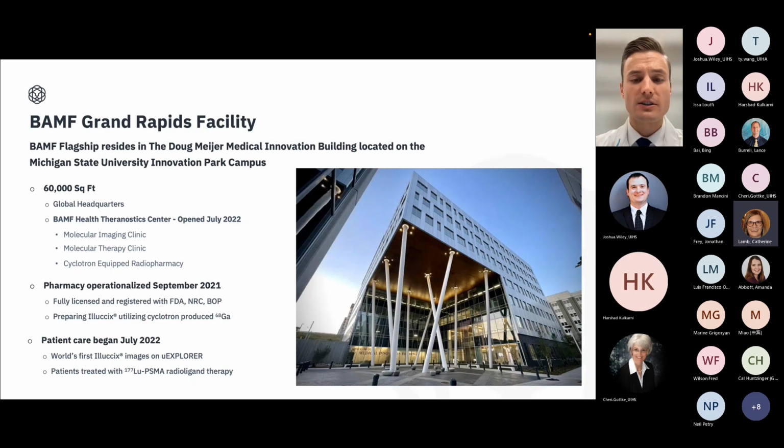Our pharmacy was operationalized in September of 2021 and is fully licensed with the FDA, NRC, and BOP. We're preparing Illuccix utilizing cyclotron-produced gallium-68, and patient care began in July of this year with the world's first Illuccix images on the uEXPLORER total body PET CT, as well as treating patients with Pluvicto or lutetium-177 PSMA radioligand therapy, which started on August 2nd of this year.